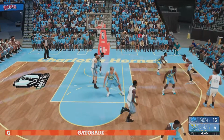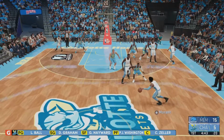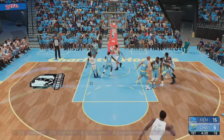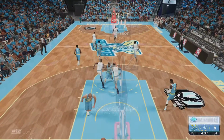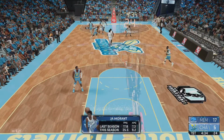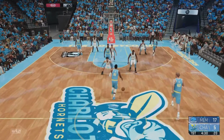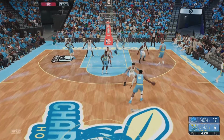The Grizzlies do have the ball. They inbound it to Jaren Jackson Jr., who gives it back to Morant. Morant's going to drive, and he's going to floater it up, and he gets it to go. Ja Morant is just unbelievable. He's improved, almost averaging a double-double this year, and he's just playing really well.